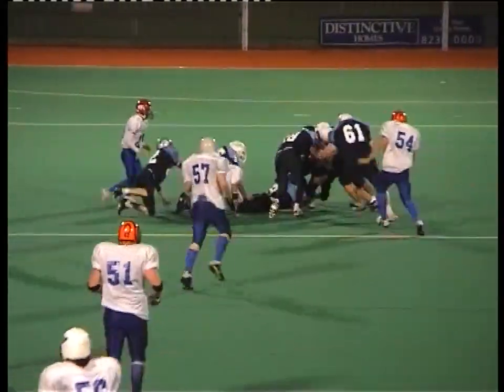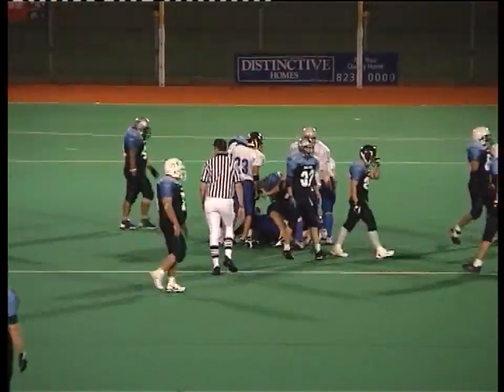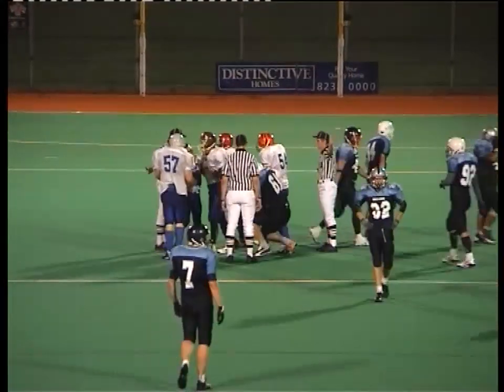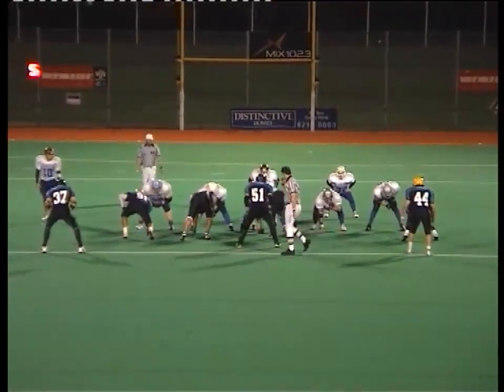Oh, what an effort. Mitchell didn't get the yardage, but refused to go down. Count the New South Wales bodies getting up. First down and 10.